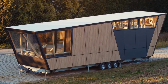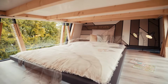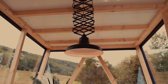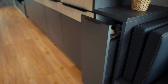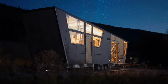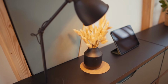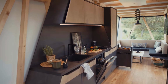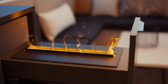Here's the thing about small spaces. Most of them force you to choose between style and function. The Conti Home doesn't. It was designed so you get both, without compromise. Smart layout, premium finishes, a space that actually feels like home, not a compromise. Whether you're into minimalist living, remote work setups, or just obsessed with clever design, this thing checks every box. If you've ever thought tiny living meant giving something up, the Conti Home is here to prove you wrong.